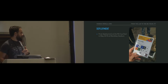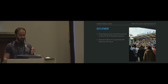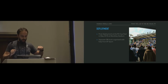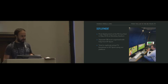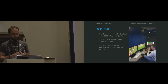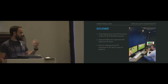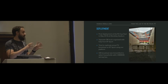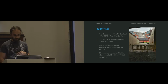The software was finally deployed at the final of the FA Cup in London, in Wembley Stadium in May 2018. Our project partners at BT helped us organize our own little OB truck with all the screens and all the hardware to tap into the actual live streams of the match that are being recorded on the pitch. We tried to replicate the actual broadcast that was going out to people's homes through the TV, using our platform, and it was transmitted to a select few households where people had their own set-top box.